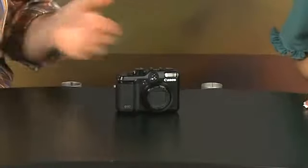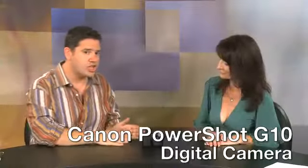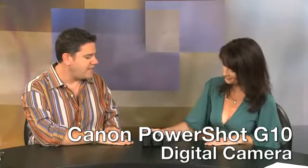And we're back, and in the second spotlight today, we're going to look at another camera. This one by Canon, and I actually like this camera for you. This is the Canon PowerShot G10.